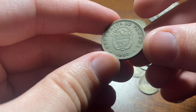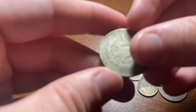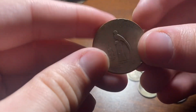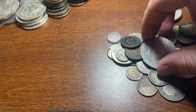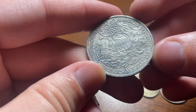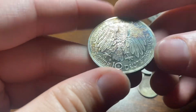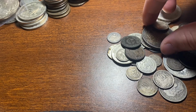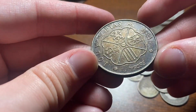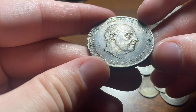We've got 1907 Panama, 2.5 centésimos, copper nickel on that one. We've got Guatemala silver, 1925, quarter quetzal, 72% there. We've got another of these 1987 Germany 10 marks, 625 silver here, and this one's also got some pretty nice toning. We've got 20 pesetas from Spain, bigger 835 silver, even though it's from 1966.